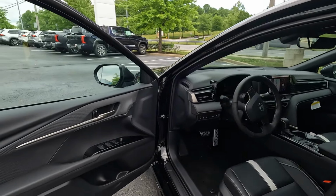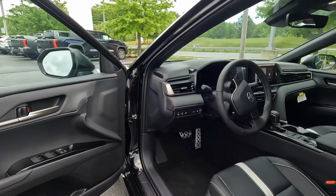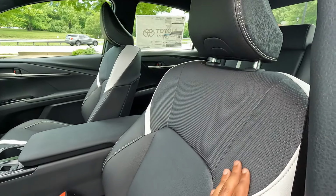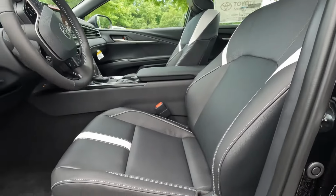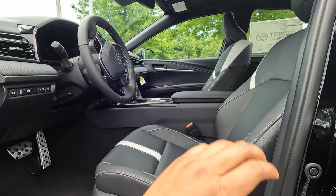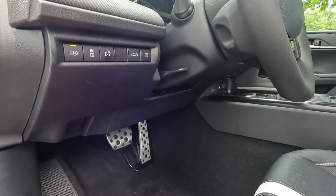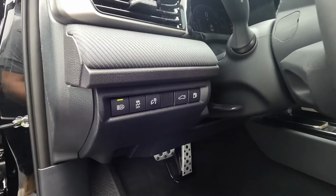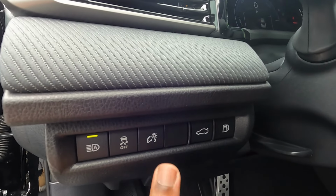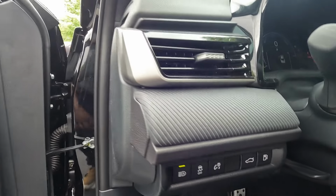But looking over here at the door panels, you do have your window and mirror controls right here. This is a black and gray Softex interior. You can see the gray inserts on the seat backs right here. You have an 8-way power driver's seat with a manual adjustable steering column and a manual adjustable passenger seat over there. Hood release is further down below with your sport pedals. You have your headlight controls right here for your auto dimming high beams, traction control, your cluster illumination, as well as your trunk release and gas tank button right here.